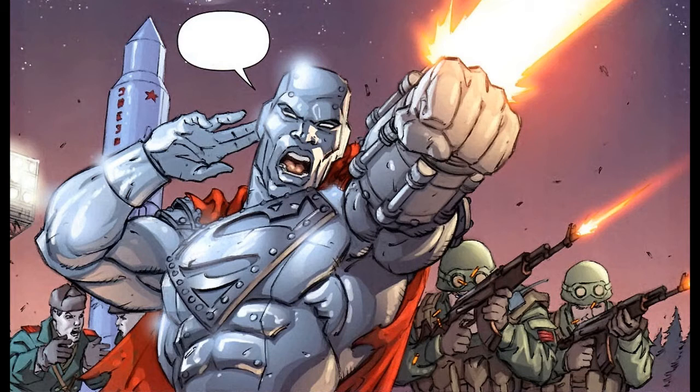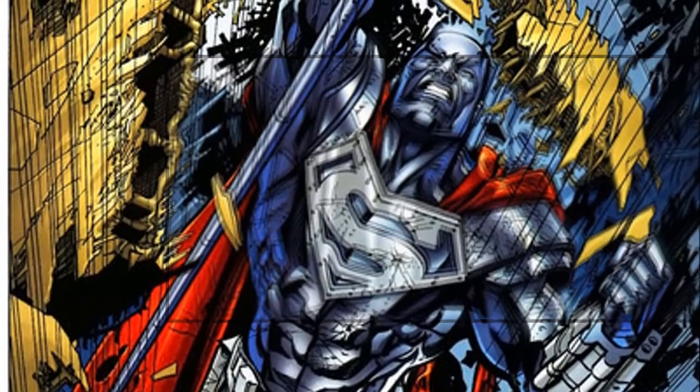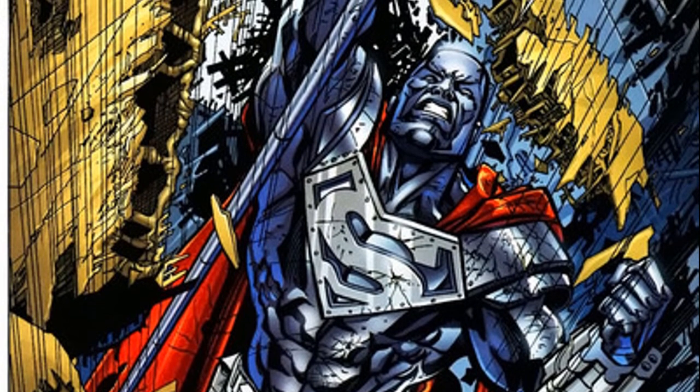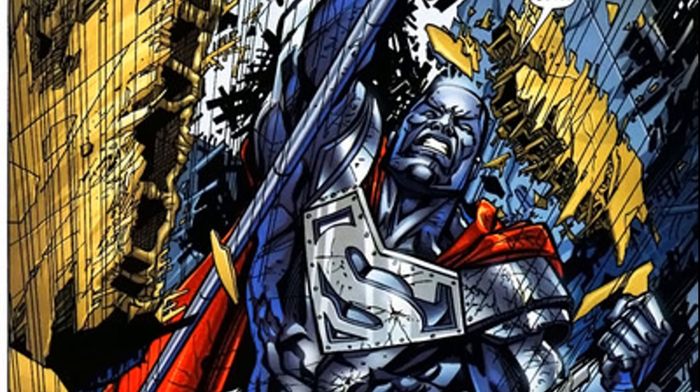Steel, like I said, was inspired by Superman. And the one thing about John Henry Irons I've always loved is his brains. His suit may be one thing, but his brains and ingenuity is the other thing that I truly love about him. And the one thing that I also love about him is his heart and determination. This guy will fight on no matter what.